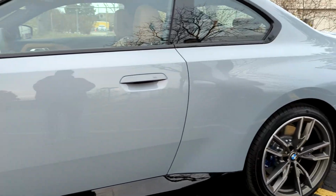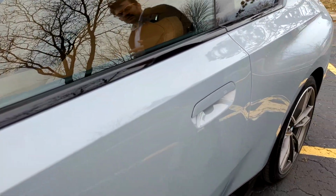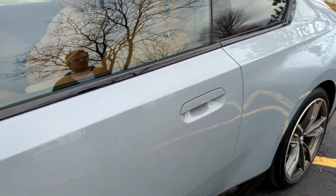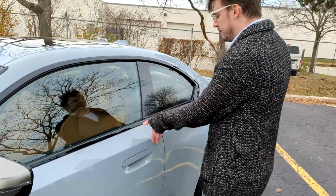Also of note, the flush door handles. These are electronic door handles. These are going to be the handle that we're going to go with moving forward. I feel like it's a really nice clean look. And it just opens real easily, incorporates the comfort access, with the little strakes that you see there.